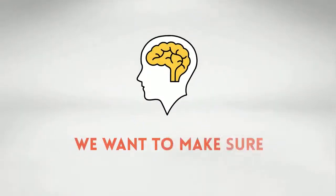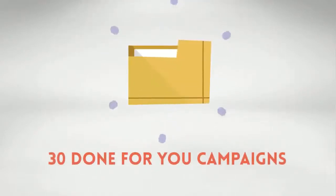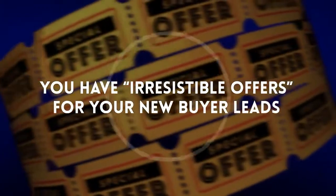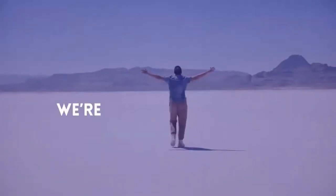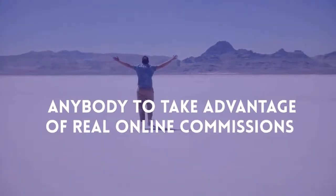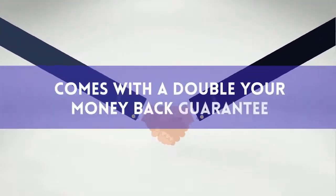Also, we want to make sure this is a no-brainer. So in addition to a cheap one-time payment, we're also including 30 done-for-you campaigns worth thousands of dollars. So you have irresistible offers for your new buyer leads. How's that for value? You'll love them. We're making it way easier for anybody to take advantage of real online commissions and transcend to a better life. And to make this risk-free, it even comes with a double your money back guarantee.